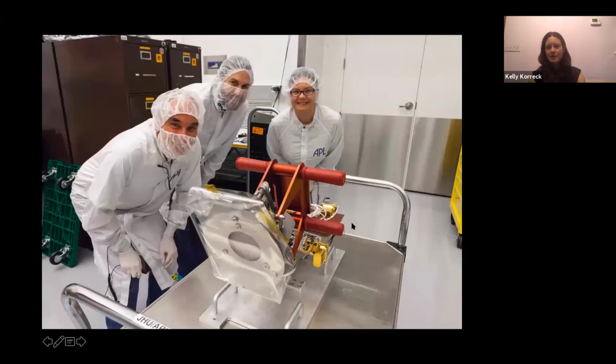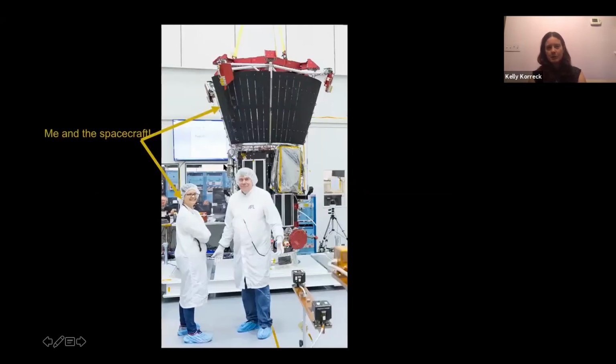This was then when we got it into the DC area, and we're just about to put it on the spacecraft. So that's myself, my colleague Tony, and Chris, who also worked on this project with me. And this is me and the spacecraft. This is before we put her on.